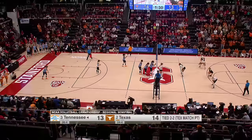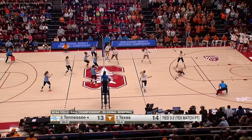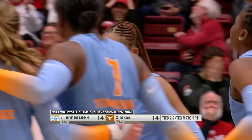At the service line, can she do it again? To Hakana. Off of Halter's hand. That one might have been going long, but Halter made a play for it, and we're tied at 14. You have to win by two.